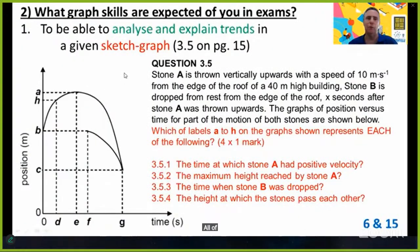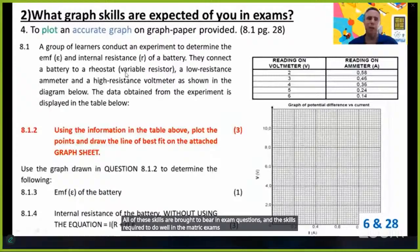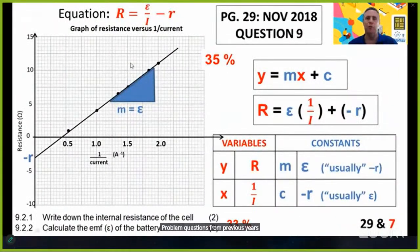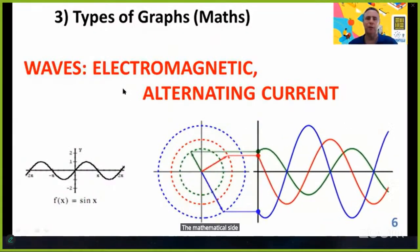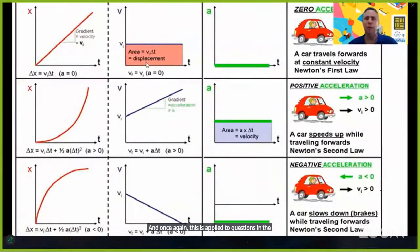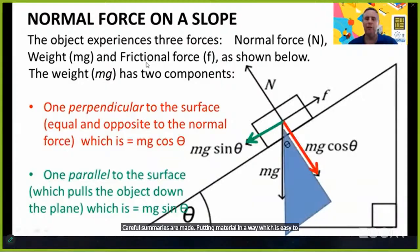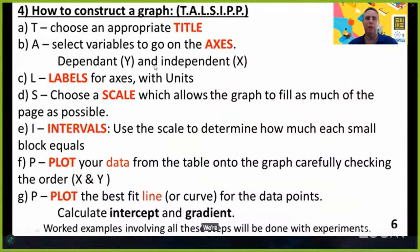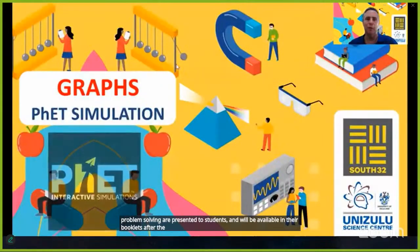All of these skills are brought to bear on exam questions, and the skills required to do well in the matric exams are carefully displayed. Problem questions from previous years where students scored badly nationally are carefully analyzed to make sure that matric students understand how to proceed. The mathematical side of graphs is very carefully analyzed, and once again, this is applied to questions in the matric paper. Careful summaries are made, putting material in a way which is easy to understand and easy to follow. Where useful, acronyms like TALSIP for constructing a graph and PROGRESS for problem solving are presented to students and will be available in their booklets after the videos are finished.